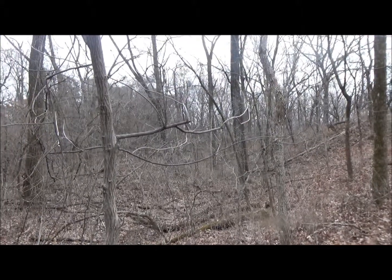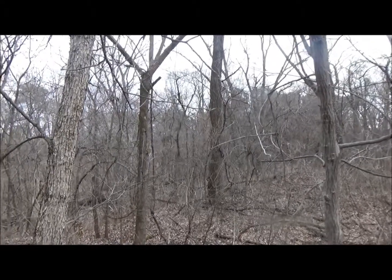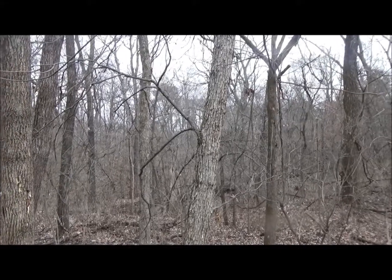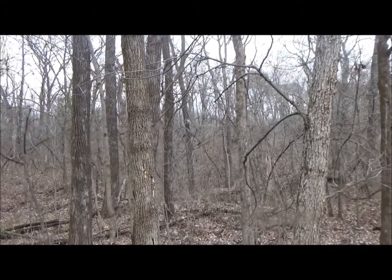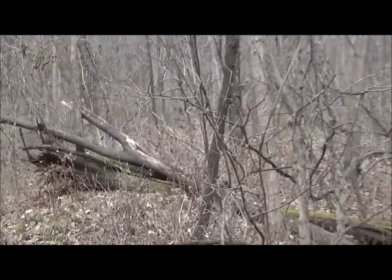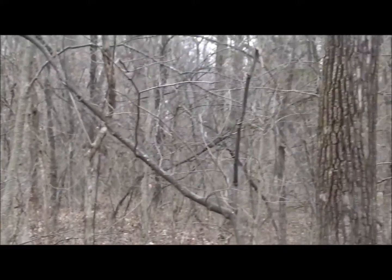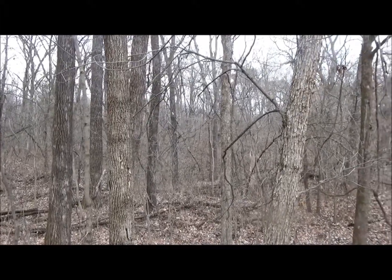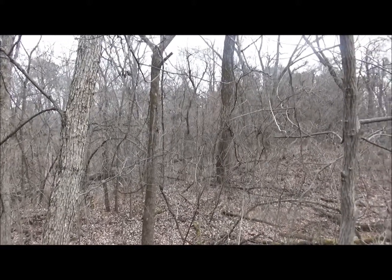Here's a view of some of the timber on the south side of the property. Kind of just rolling, got a lot of ravines and pretty thick cover in here. Tons of big, deep deer trails coming in and out of these woods. But plenty of big trees, put a deer stand in, and looks like plenty of deer sign back in here. Just right off one of the open fields in the front. Big thick bedding area.